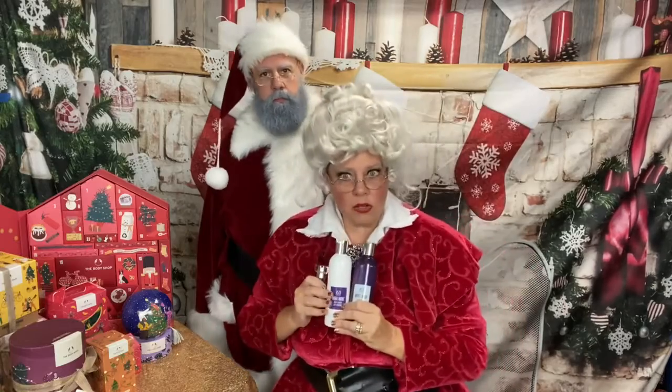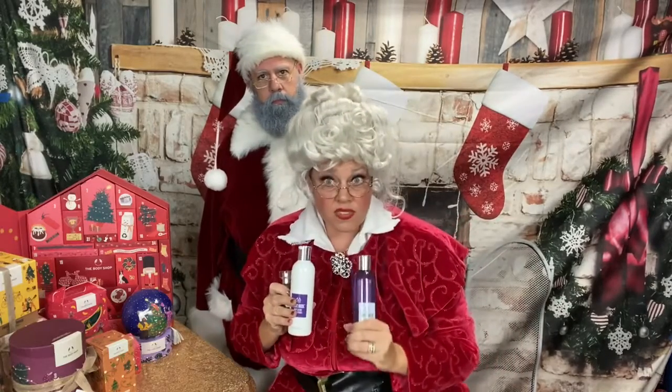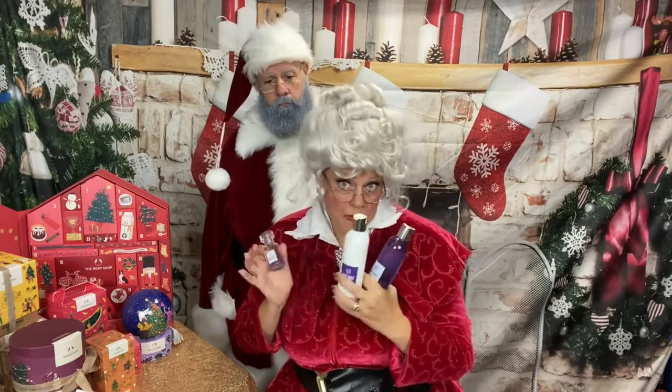And what a steal! Normally, the shower gel is $15, and the body lotion is $16.50, and the perfume is $20, which would make this $51.50. But in the bundle, it's 22% off, which means this is only $40. Oh, wow. And guess what's happening right now? Black Friday sale! That's right! So our gift sets are an additional 10% off, which makes this 32% off.